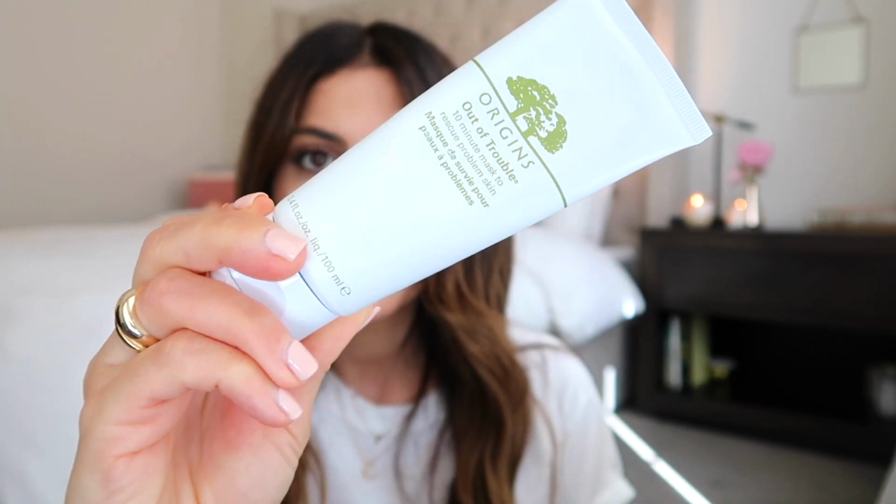The second mask that I absolutely cannot live without is this Origins Out of Trouble 10-minute mask. I do leave this on for longer than 10 minutes, even though it says you should only leave it on for 10 minutes, just because it doesn't feel drying on the skin.